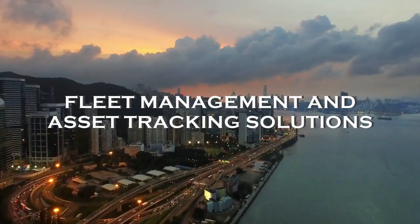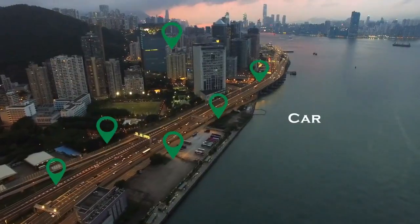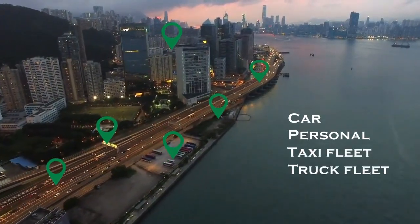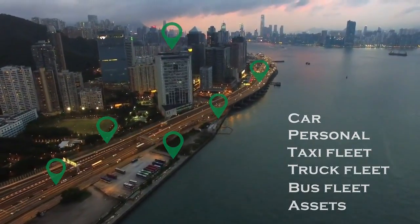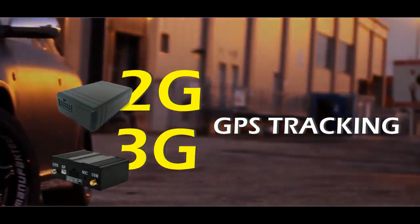Q-Tech Fleet Management and Asset Tracking System. Track your car or use it as a personal tracker. Use it to manage your taxi, truck and bus fleet, or track other assets. Available in 2G and 3G.